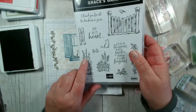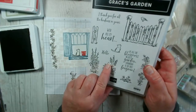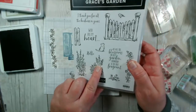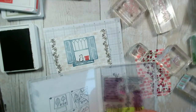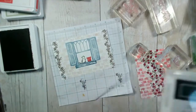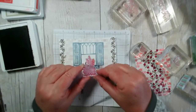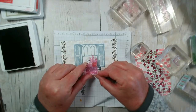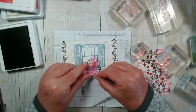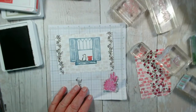Just thinking, I could take the top of this, for example. Let's have a look, see. So you can see through this, because it's well stained, you can see actually where it's going to go. So I think I might get away with that. Like so.